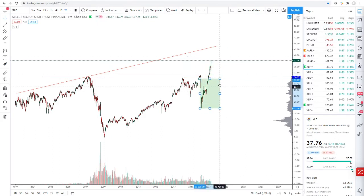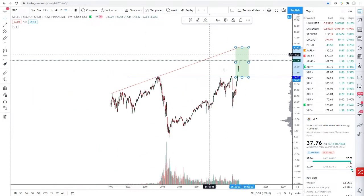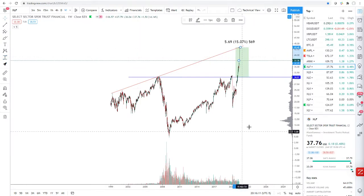So we can take a look at this last area here, and let's just map that high, and that gives us a potential target for this breakout. So we're looking at around 43 for this breakout, and this is different from the XLE. We've broken a new high, so we're in kind of price discovery here with financials. We've got this resistant trend line, so 43 looks like a potential area. Again, that's around 15%. That kind of coincides with the XLE as well. So maybe 15% higher in the XLF, 15% higher in the XLE before we hit some big resistance.